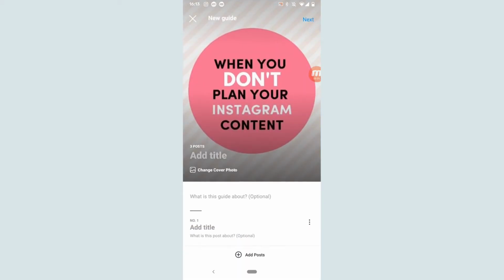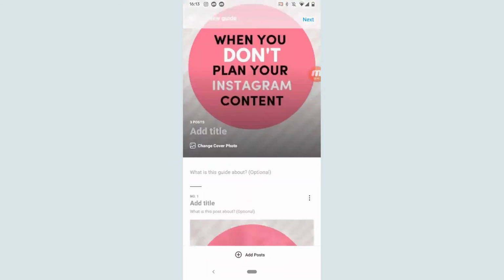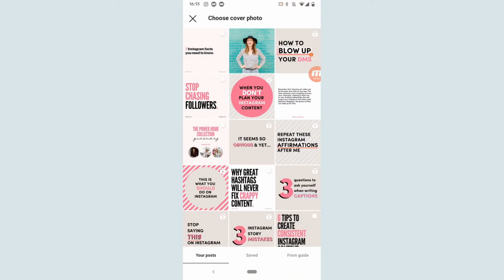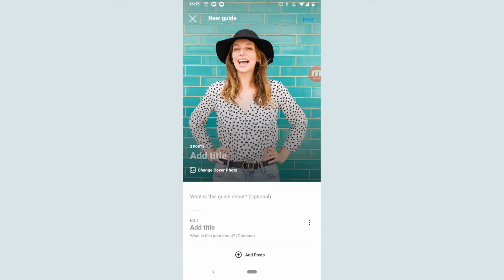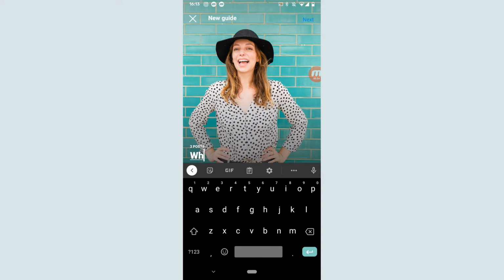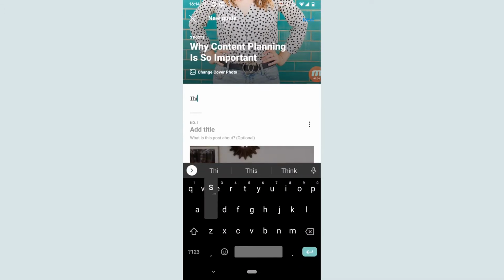And then I click next, and you can see that I have all of those posts saved within this guide. Here I can change the cover photo, so it can be something completely different if I don't want it to be a capture from one of the posts that are included within the guide. And then I will add the title. Done. I can add some explainer text here.